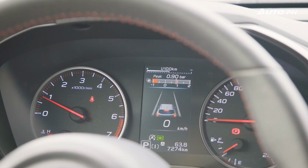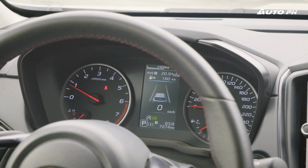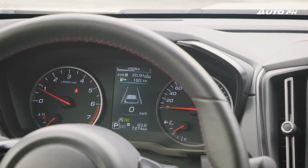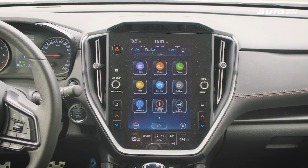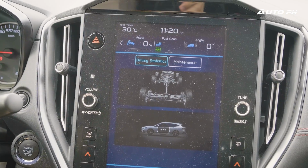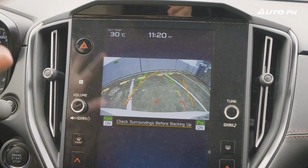Anyway, speaking of that, your instrument cluster only has a tiny 4.2-inch screen, which displays the most pertinent driving information, but the rest can be found in this vertical portrait 11.6-inch screen. And this even comes with Apple CarPlay and Android Auto, but they are both wired. This is also where you'll find your reverse camera. Unfortunately, it doesn't come with a 360-degree view camera.